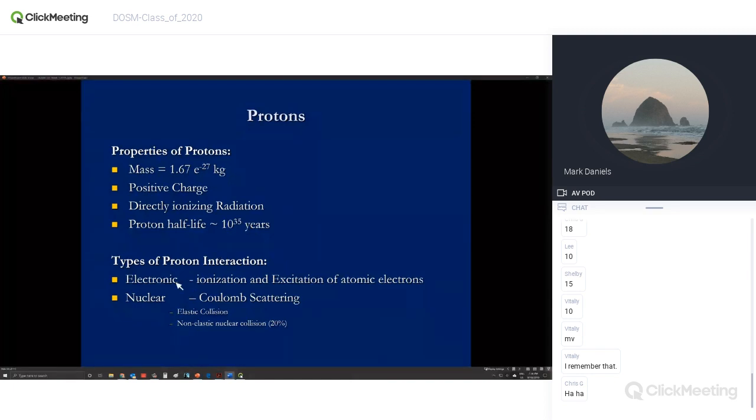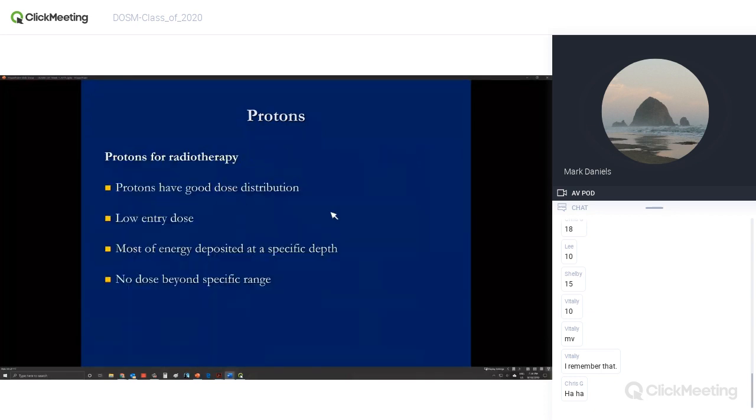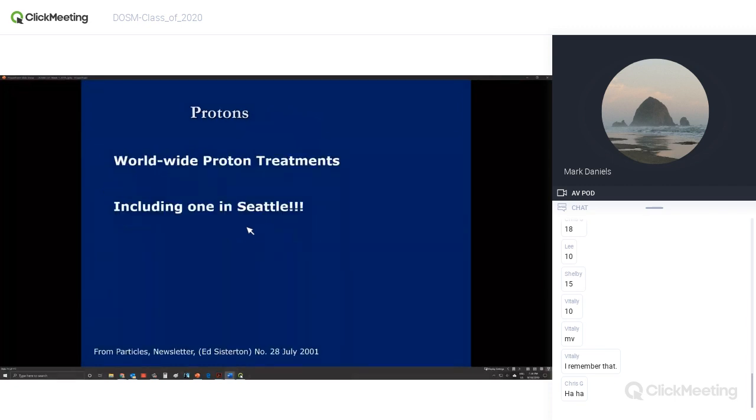How do they interact? Electronically through ionization, excitation, or on the nuclear level through Coulomb scattering. Recall that protons have a Bragg peak. And on the energy side, these things are much higher energy than what you can get with photons. So 190, 250 MeV is not uncommon. Protons have very good dose distribution, low entry dose. Most of the energy gets deposited at a predetermined depth. And like I said, no dose beyond.